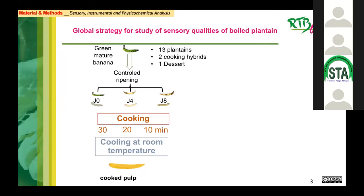I don't know if I... okay. So 30 plantains from different varieties. You mean? Yes. In the question, in fact, how many repetitions by genotype? How many bananas are you analyzing by genotype, by sample? How many fingers? Yes. By genotype? Antonin, you answer or me? You can answer.